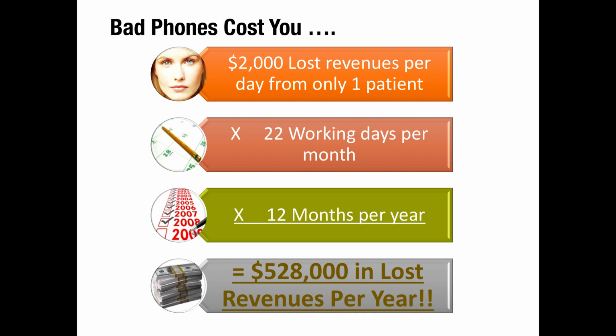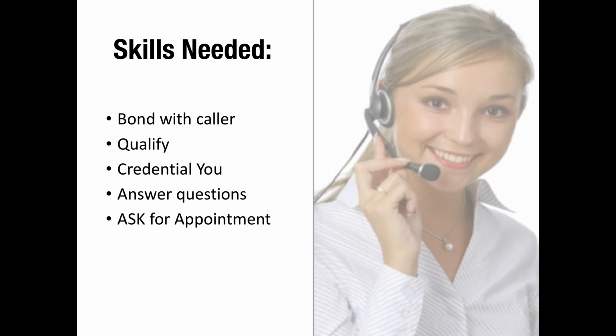If you lose only one call a day that was worth $2,000, and I assure you, most of you are, and you times that by 22 working days per month, times it again by 12 months per year, that's over $500,000 in lost revenues per year just from poorly handled phone calls. But here are the skills your receptionist needs. They have to be able to bond with the caller, qualify the caller, credential you as the best choice, answer pricing questions strategically, and then they've got to be able to ask for the appointment.